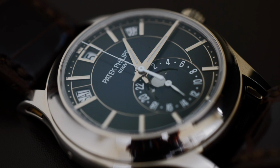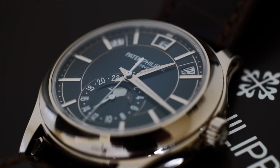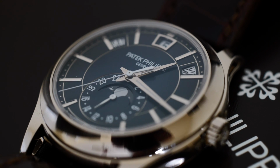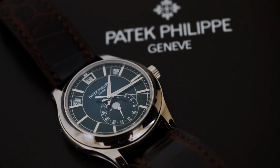So, comparing this annual calendar to the Calatrava, this one is in the complications line. So, a more complicated movement, more expensive, but they also have a more complex case design and more complex dial design. Starting with the bezel, you can notice the concave design, and this gives the illusion that the watch is smaller in diameter and smaller in volume than it actually is. So even though this is 40 millimeters, it actually looks smaller than the 39 millimeter Calatrava.